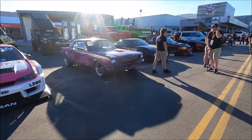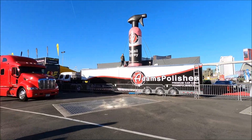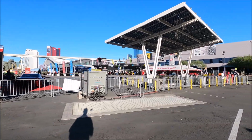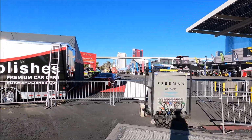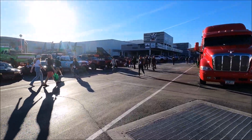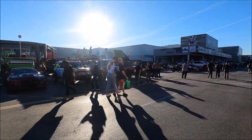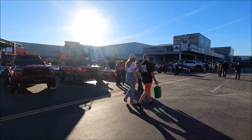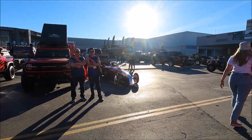All right, here we go, the outside scene. Lots of stuff, so we'll take a walk around here. There's like a drift ring or something in the center. Over here, we'll take a look over there. We got Mothers, a bunch of off-road vehicles, Adams polishes, a bunch of rigs. Let's go take a look, just kind of soak it all up. Nice, cool day out. I have some interesting cars here. Salt Flats. Oh, that sun's bright.